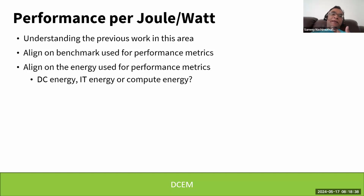That will help us, because we don't want to rehash the same thing that was done before. We want to focus on what is new, right? That is one. The second thing of approach I'm looking at: if you look at some of the papers, it really calls out benchmarks, right? We really need to align on what benchmarks we want to go after.